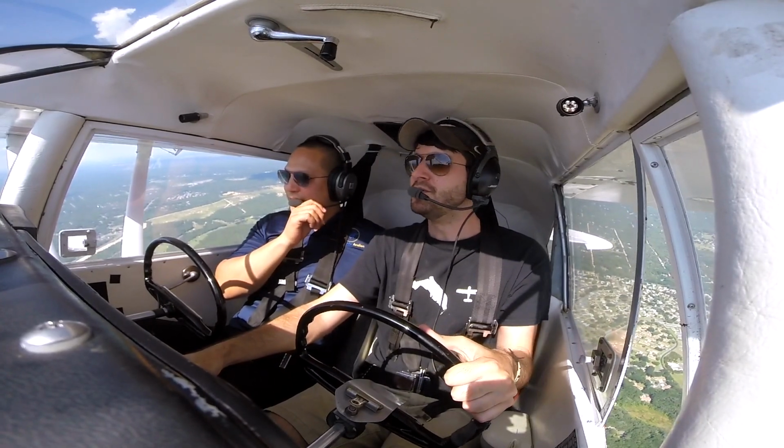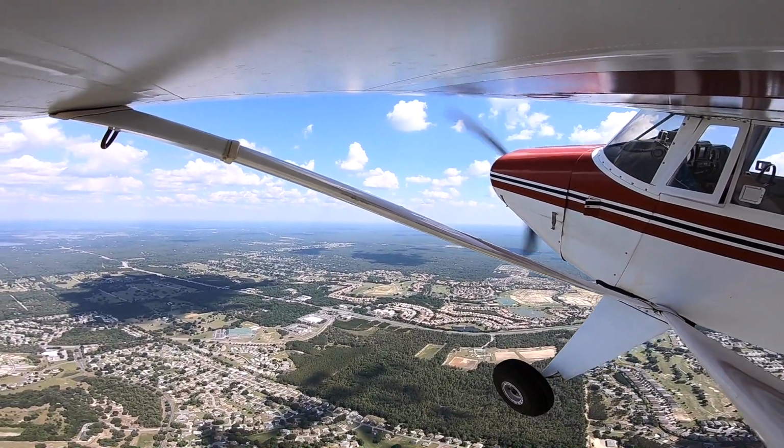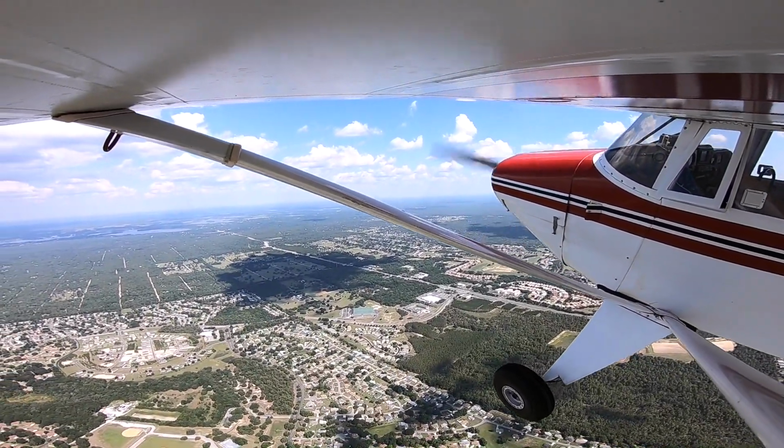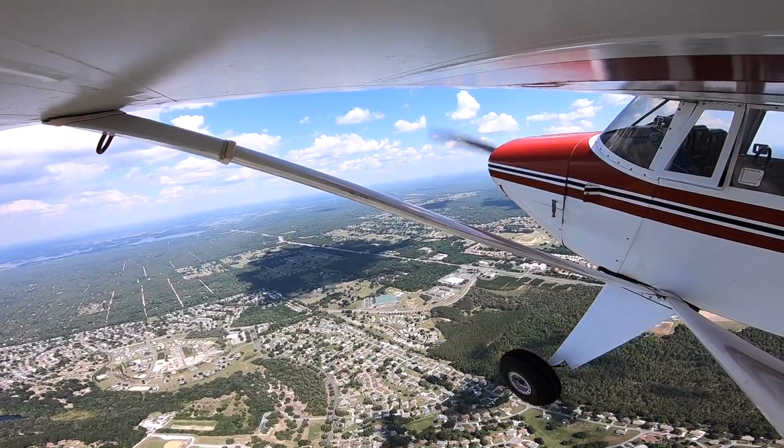Let's go ahead and do a gentle left turn. And about right there, that'll be like panoramic. You can't see it because of our angle of attack just out there, if you believe me.